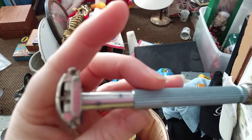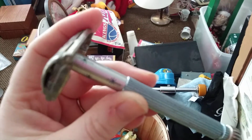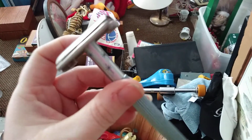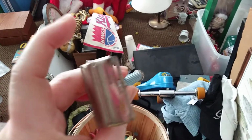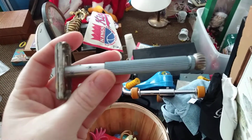I know we had two. I have no idea where the other one even went. I'm not sure if this one ever got listed. I'm like 90% sure this one never got put online. So that is what I'm doing next.